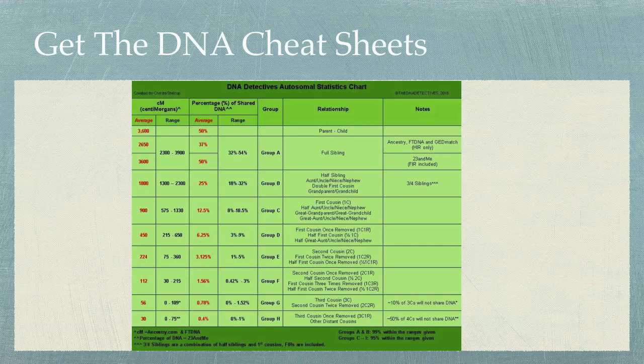Ancestry reports your DNA matches with a number of centimorgans. I don't claim to understand the technical meaning of this, but you don't need to know. It's just a number. Small numbers of centimorgans mean a distant relationship. Large numbers mean a close relationship. The relationship between a parent and child is about 3,600 centimorgans. People who have a match of less than 7 centimorgans are considered no match or unrelated. Everything else is somewhere in between, as shown on these charts.